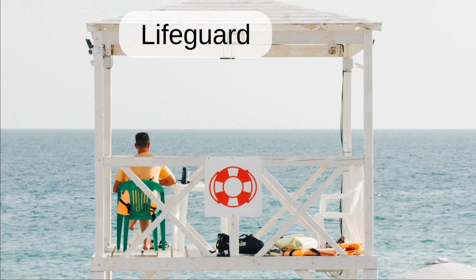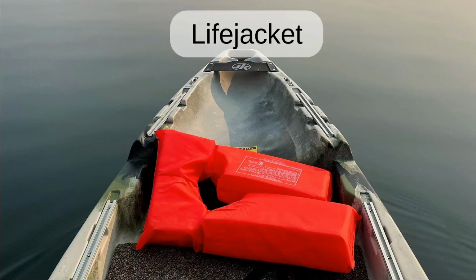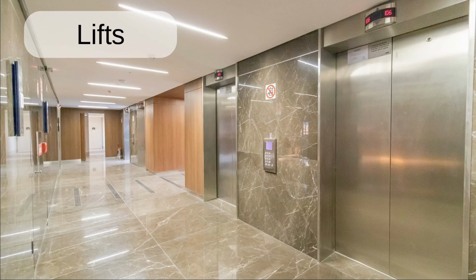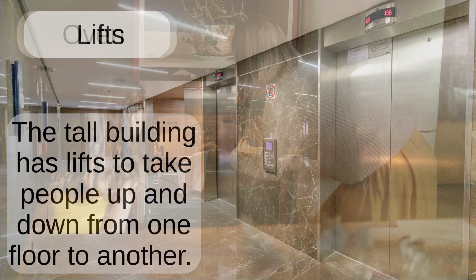Lifeguard. The lifeguard sits in the tower, watching swimmers, ready to help if needed. Life jacket. We had a spare life jacket in the canoe for the passenger to wear after we picked her up. Lifts. The tall building has lifts to take people up and down from one floor to another.